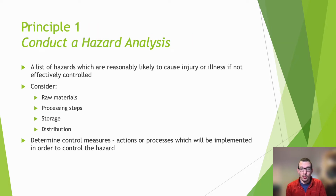So principle number 1 is to conduct a hazard analysis. And this is a list of hazards which are reasonably likely to cause injury or illness if not effectively controlled. So it might be things like considering the quality of the raw materials. It might be looking at processing steps and understanding where the hazards are in that area. It might mean looking at the hazards in storage and recognizing whether there's the possibility of contamination of any kind or a product going bad and being sent out to a customer. It might mean looking at distribution and how you're sending your products out to make sure there isn't any risk to either the delivery driver or the consumer.